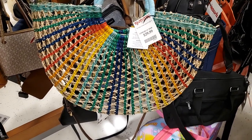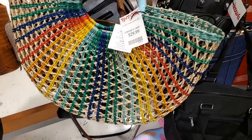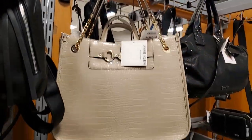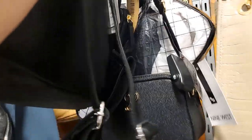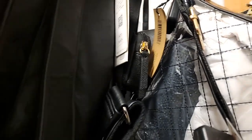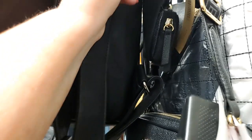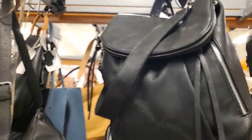That's super cute. $29.99. Not very practical, but very adorable. That's cute, this tiny little one. That is $24.99. MG. I like that one. That is $34.99. I like this too. It's like a really nice backpack. That is on sale. $32, normally $40. What is it? Who makes it? Urban Expressions. It's Urban Expressions.